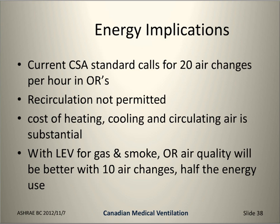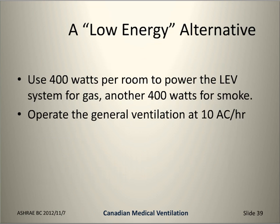Energy implications. The current CSA standard for ventilating operating rooms calls for 20 air changes per hour, which is quite a substantial airflow. And all that air has to be exhausted, right? You can't recirculate the air because it's often polluted with the anesthetic gases and surgical smoke and whatever else. So there's a considerable cost to heating and cooling that air and pumping it through the hospital. I think with local exhaust ventilation for the gas and smoke, you could probably have better air quality in the OR with 10 air changes, which would mean half the energy used to heat, cool, and circulate air. The 400 watts per room to power the local exhaust system is pretty small compared to what's being used in the general ventilation system.